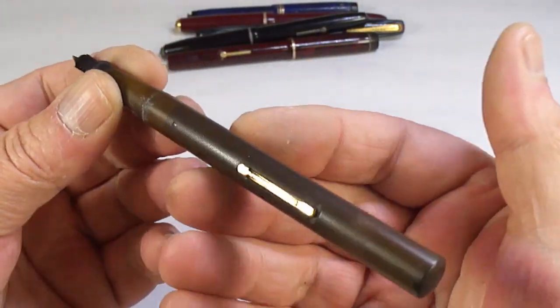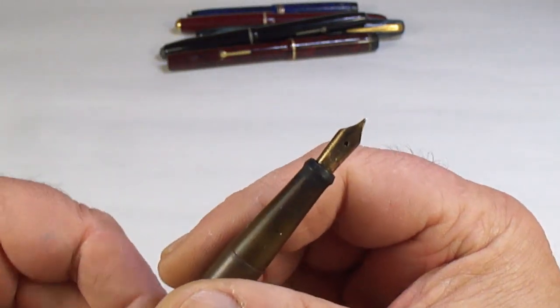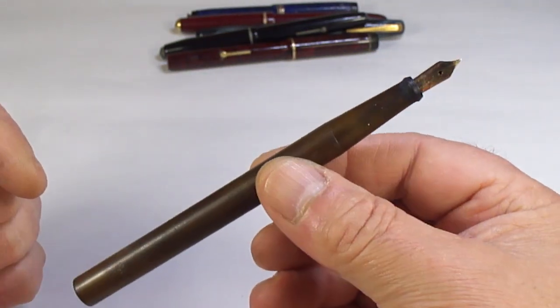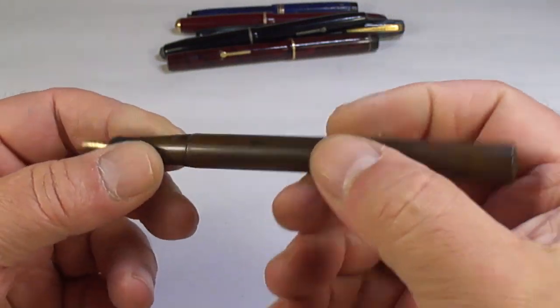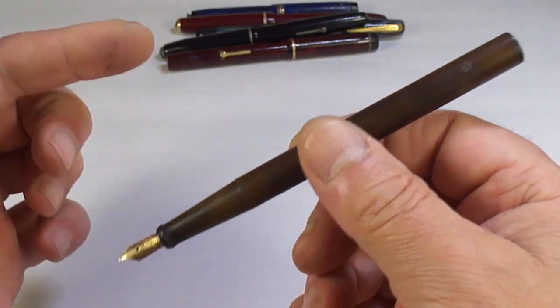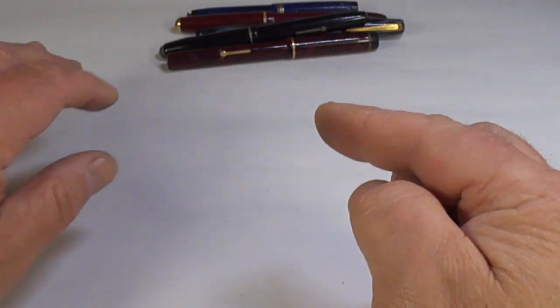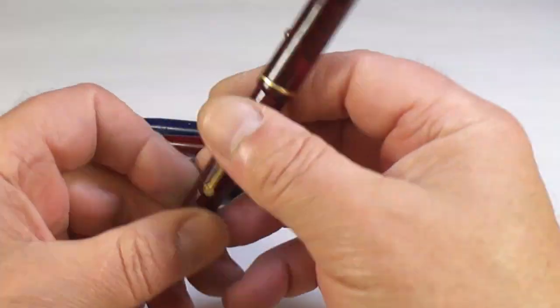We've got this Notto pen. It's a lever fill. It's got the correct nib to it. Unfortunately, it's missing the cap. Any of you people out there got a spare cap? Or any of you people have a cap and you're looking for the pen? If you are, as always, get in touch. Let's bring you a little bit closer.